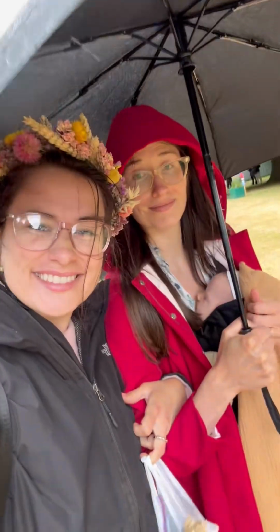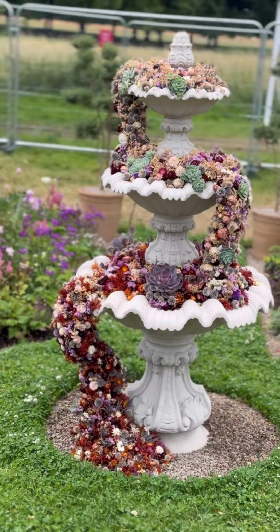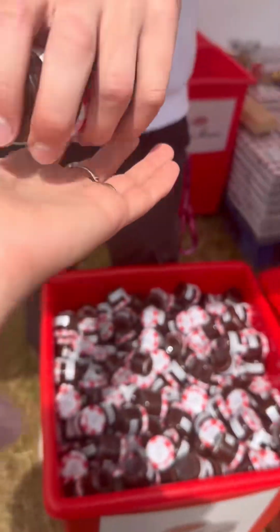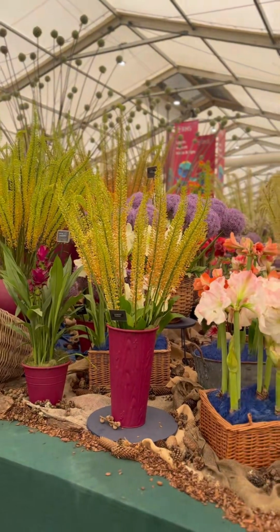Then it absolutely started chucking it down, and I'm so glad we had our raincoats. And this was super cool. It was giving me succulents meets Bridgerton. We passed the Bon Mama jam stall, which was giving out free samples of chocolate orange spread, which I'd never heard of before. And after a little bit of retail therapy, we went into the floral marquee.